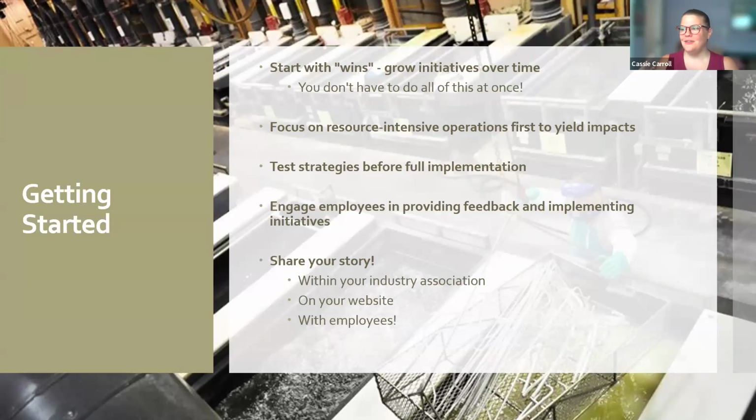And again, try to really focus on those resource intensive operations. So places where you use a lot of chemicals, or you have a lot of vapors entering the environment, or where you're using a lot of energy, to really see those impacts. Those early wins are places to really get your team on board with sustainability and efficiency. You don't have to fully implement a strategy.